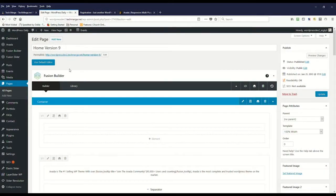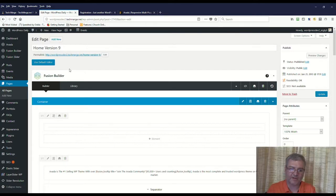But what we're going to do is we're going to let this load right up, and then we're going to take a look at how you lay out a page in the Fusion Builder. Now, we may not get super in-depth today, just because I don't want to spend an hour showing you everything there is to know about this particular Avada theme, because the sky is the limit. But as you can see, it only took a few minutes to install this theme, to get it up and running, and to get the demo content installed so that you can get started designing your own website.